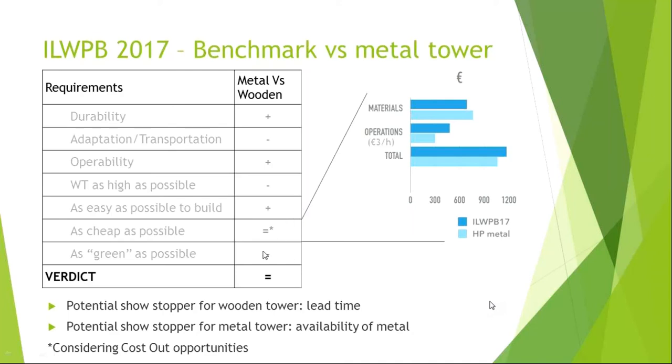But of course, the wooden tower, especially if you manage to use a lifting pole which is made of wood, is probably greener as a design. Overall, the verdict is really that it doesn't go in favor of one design with respect to another. However, there could be some showstoppers for one of the two designs.